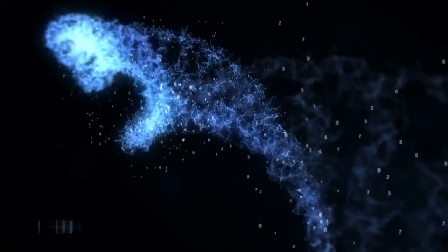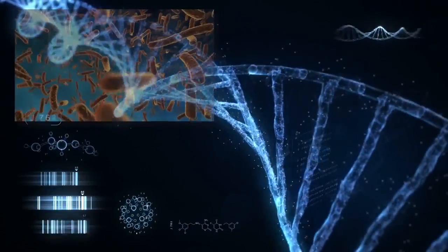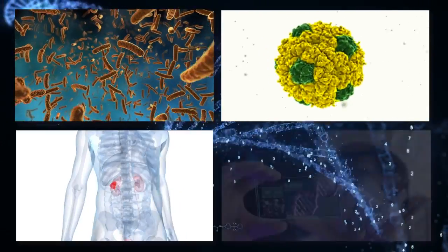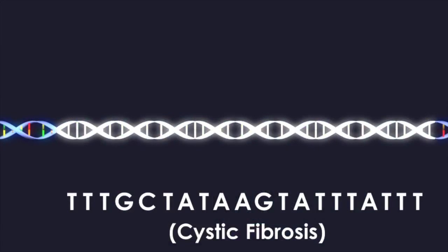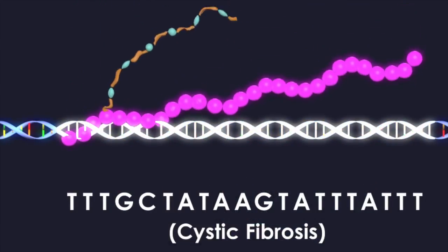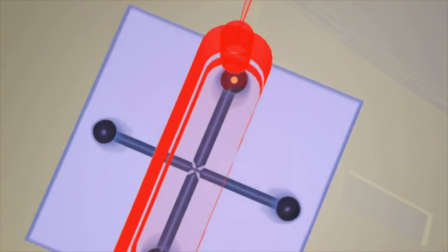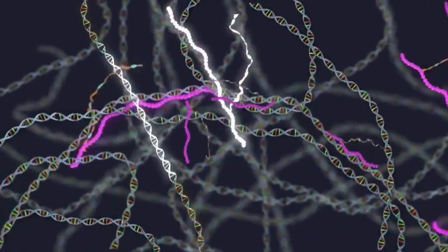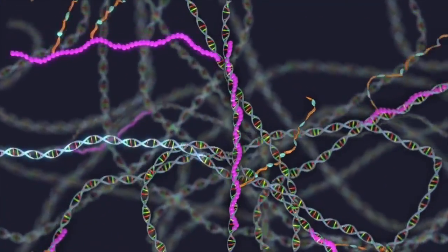We can also detect the presence of DNA sequences, indicating the presence of bacteria, viruses, cancers, and even particular genes and gene mutations. To do so, we create synthetic probe molecules that bind directly to those target DNA sequences. As before, we introduce serum into the test strip. If a target mutation exists in someone's DNA, our probe will bind to it.